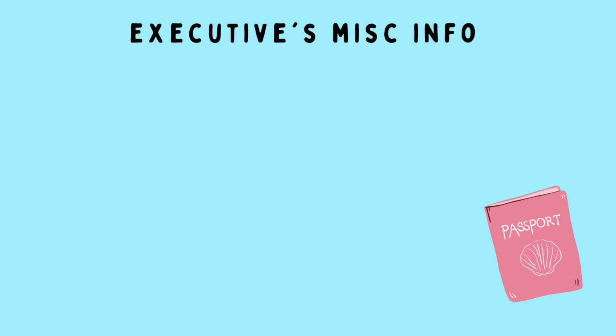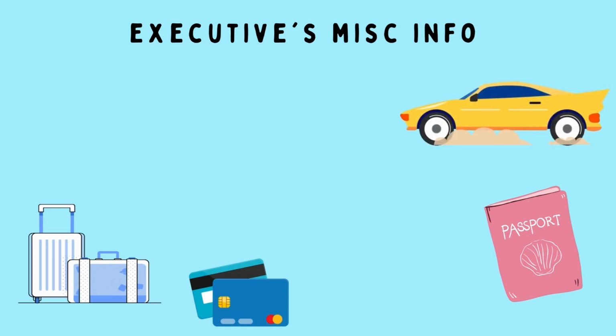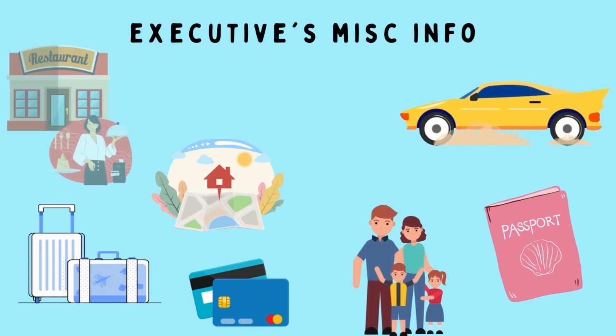This includes passport and license details for booking international or domestic flights, frequent flyer and travel club information, business and personal credit card information, CEO's car registration number in case I have to book parking at the airport, CEO's home address, the name of his partner and children's name, preferred restaurants.